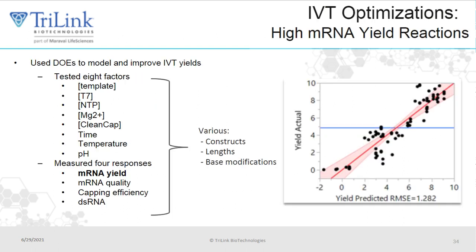To increase IVT reaction yields, we tested several factors by design of experiment, or DOE, and used JMP software to model these reactions. Test factors included your template concentration, T7 RNA polymerase concentration, NTP, magnesium, and CleanCap analog concentrations, as well as reaction time, reaction temperature, and reaction pH. The main goal was to design for a higher mRNA yield.